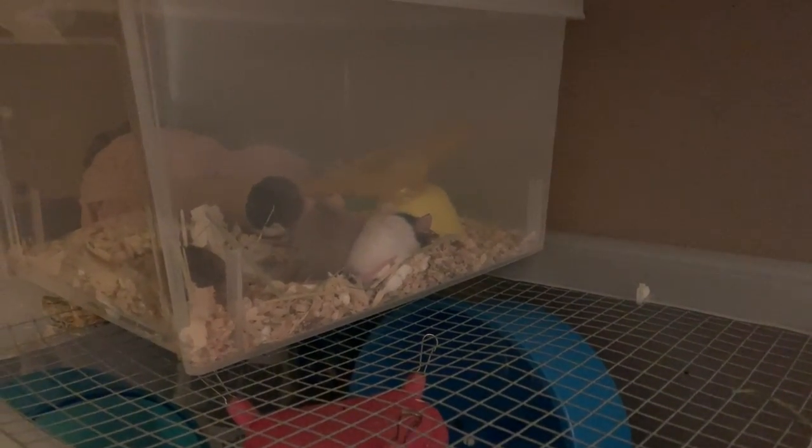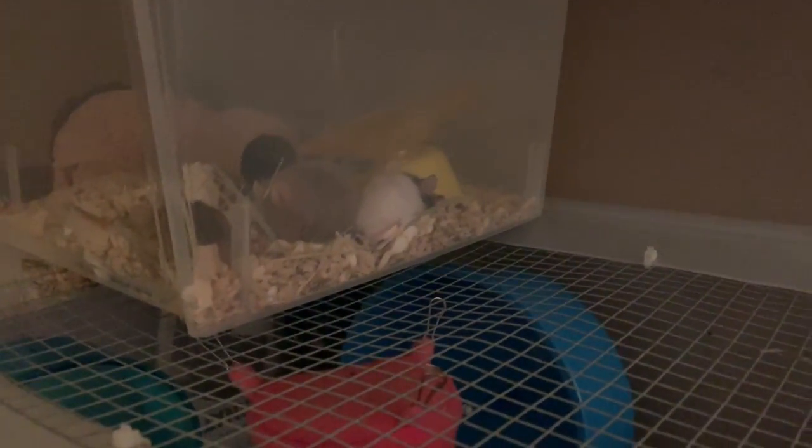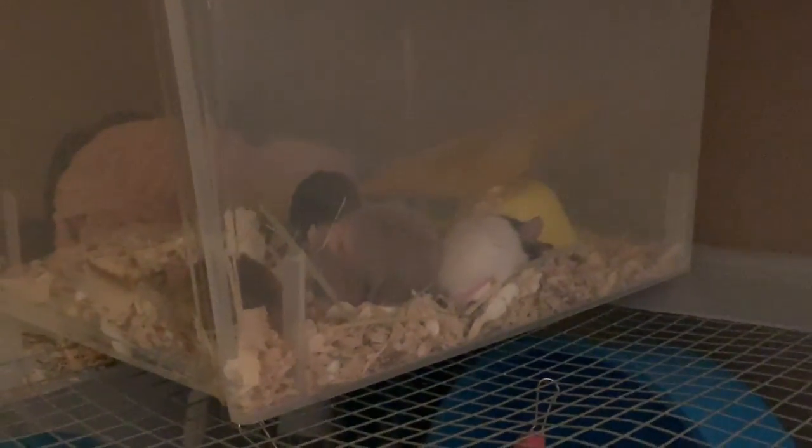Earlier, I actually tweeted about it on Twitter. All of my mice were sleeping up here in their little extension. It was the cutest thing. Right now, you guys can see, I believe that's Willow.